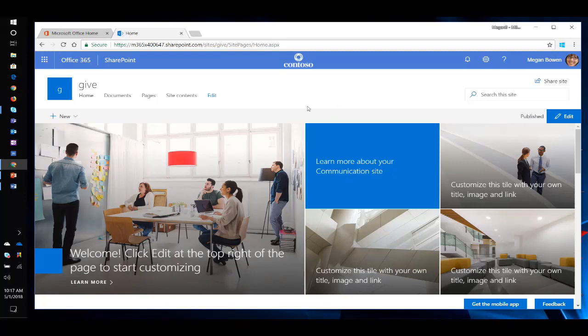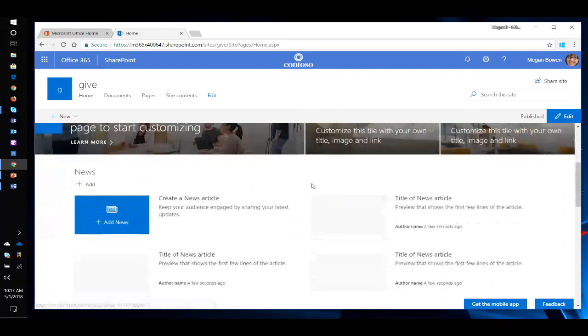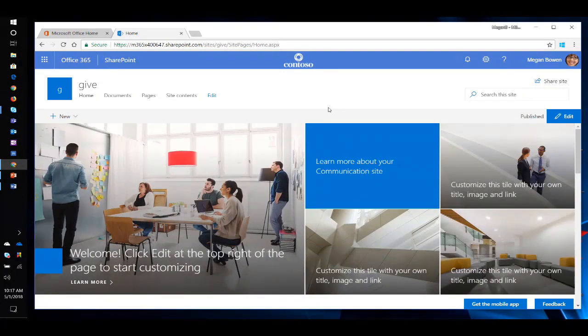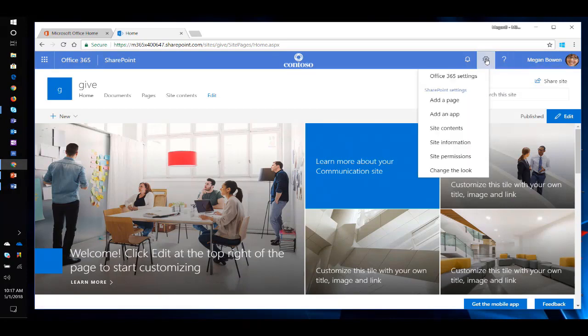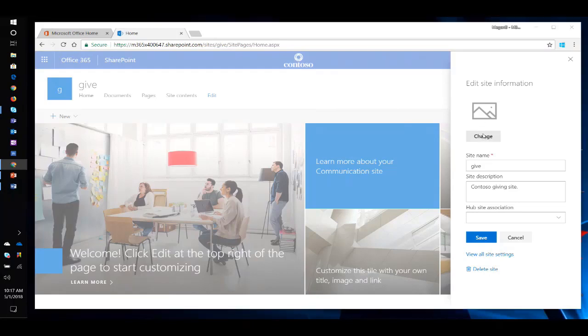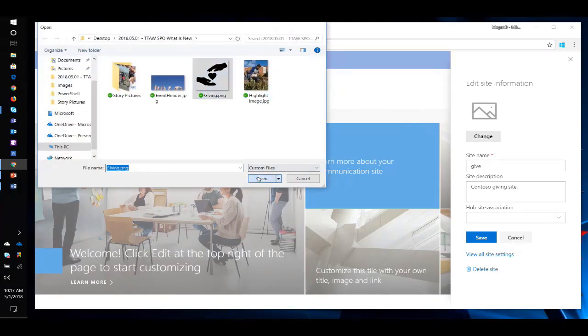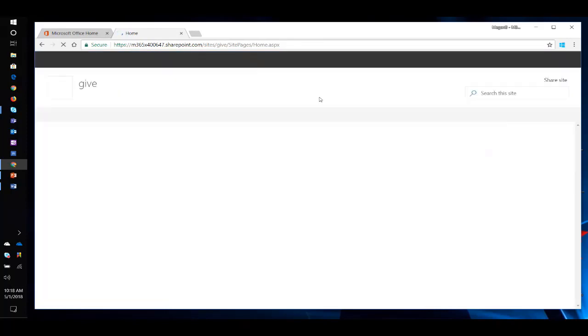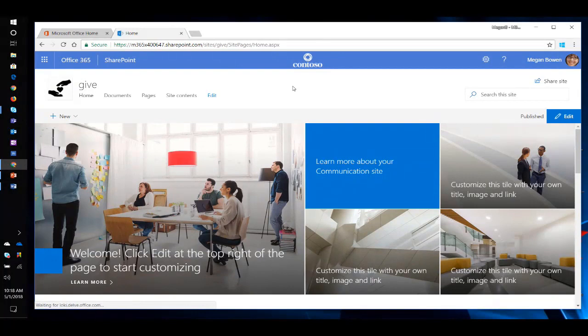The default template has a number of web parts on the page, and we'll leverage some of these to build out some content here. Maybe the first thing I would like to do would be to give this site a little bit of a logo. I can come to the settings gear, click on site information, and change the logo for the site. I want to give it this nice little giving logo, and I can save this out. Now when people see the site, the card, or the site on their mobile device, they'll know based on the logo that that's the giving campaign site that Contoso has built up.